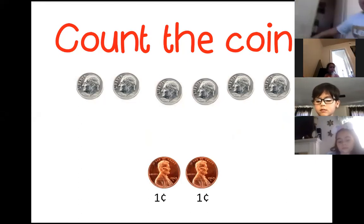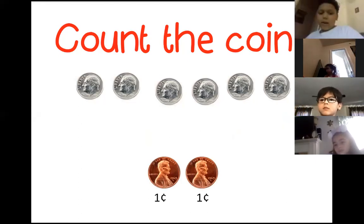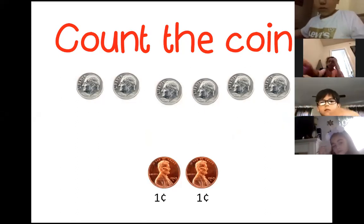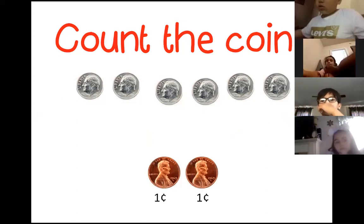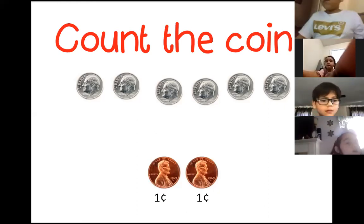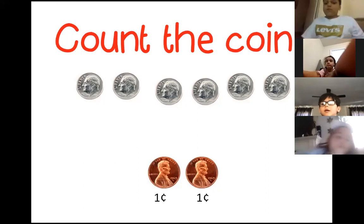Can you see the coins, Michael? Oh, yeah. Okay. So just use the coins to count the total. Okay. Get your paper out and start counting. This one you could probably even just use your finger for because there's a lot of dimes.